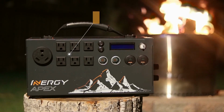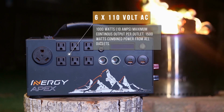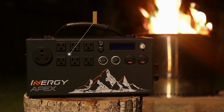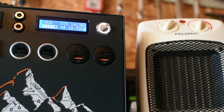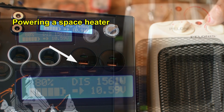First, I want to talk about some key features of the unit. So it's a 1100 watt hour battery, or 1.1 kilowatt hours. It has a 3000 watt startup or peak output with a 1500 watt continuous output using a pure sine wave inverter. Now, I've been able to sustain a continuous draw of over 1500 watts. However, that's going to put significant strain on your battery.